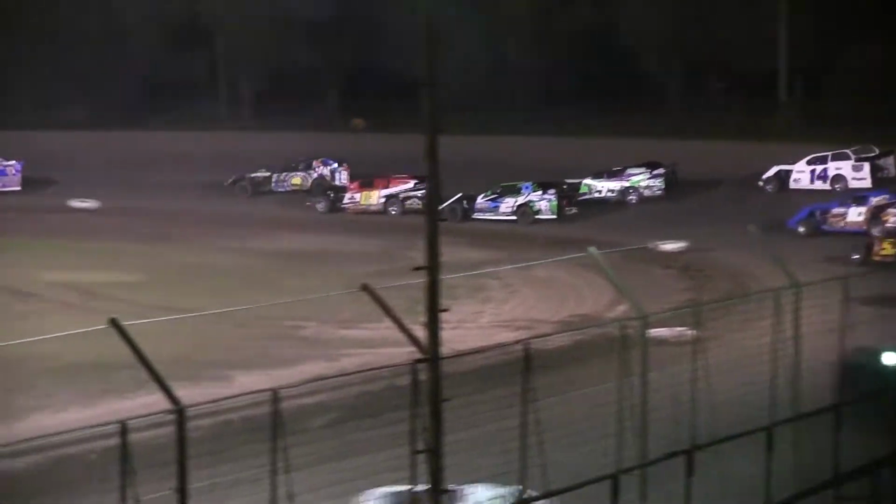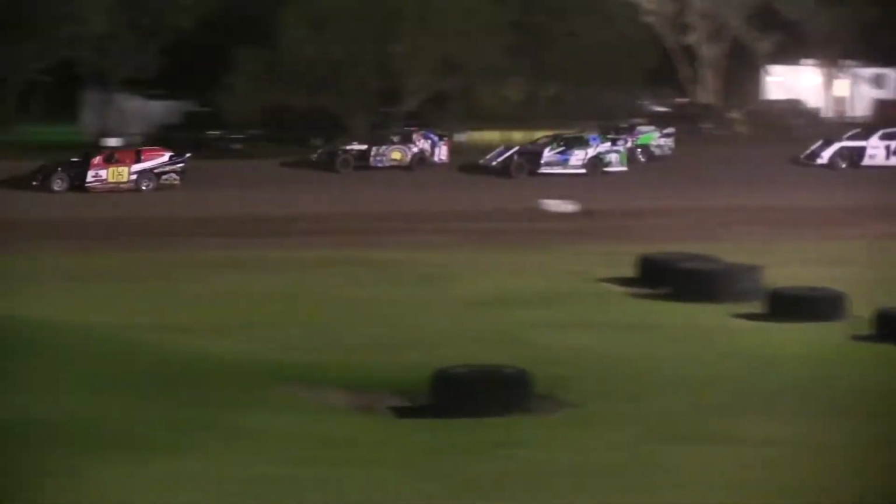Second spot, Larry Jernigan. Third spot's Chris Schaefer. Fourth spot is Eddie Ross. Then it's Vince Loudon rounding out the top 5.